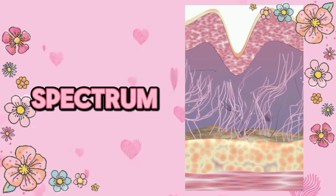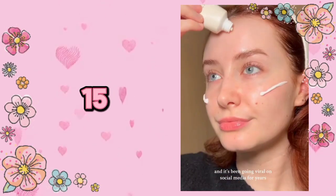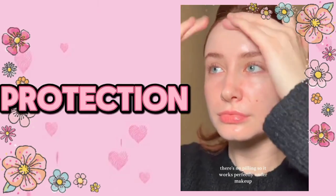Use a broad-spectrum SPF 30+ sunscreen every single day, even if you're indoors. Apply it 15 minutes before stepping out, and don't forget to reapply every 2 to 3 hours for maximum protection.